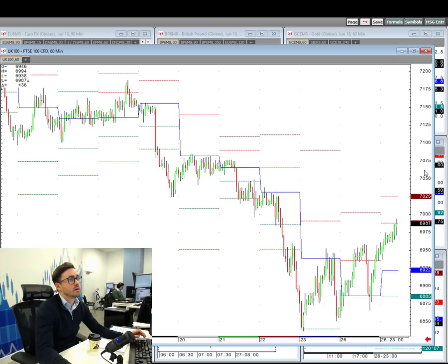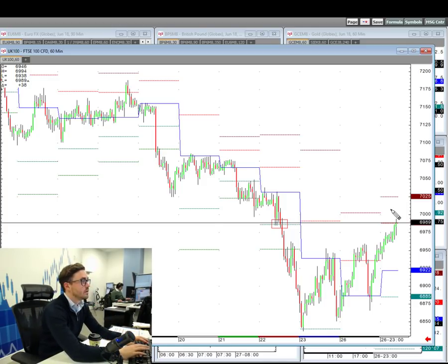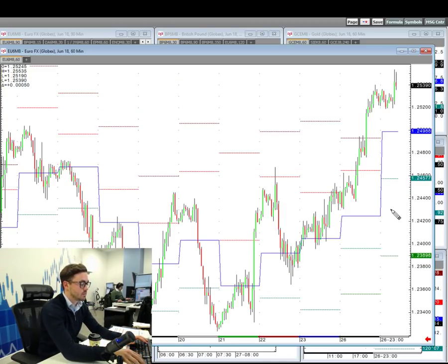FTSE just finding resistance around 7,000, around the R1, around previous lows that we broke through on the 22nd. So again, keep an eye on this. If the pound was to continue to push lower, you may get the FTSE pushing higher. But as mentioned, the pound is coming to a bit of support from yesterday as we speak.